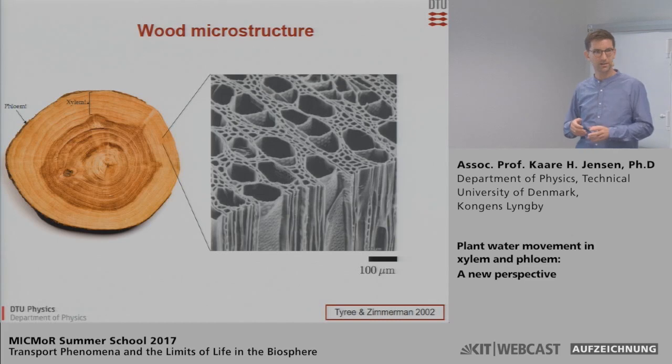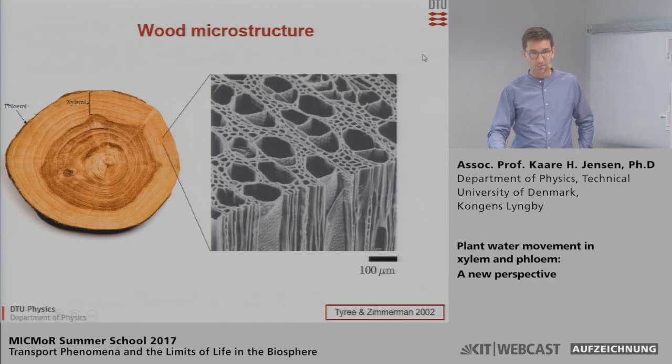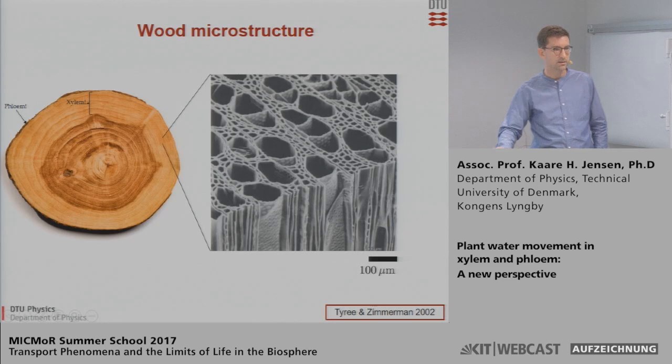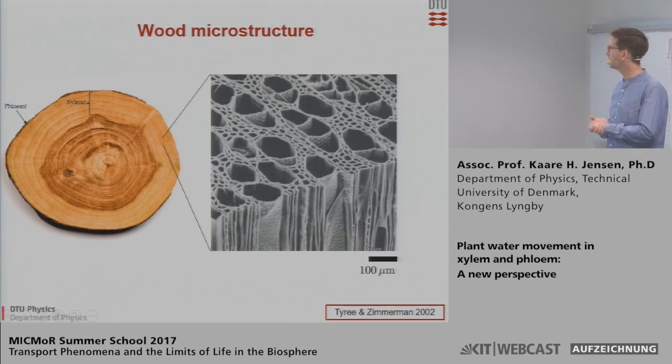So what you're sitting on right now literally is just a whole bunch of pipes. And they look, this is an SEM picture of such a little area here, right? So you have all these little xylem pipes, and they carry water.